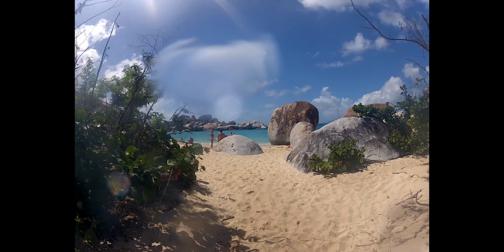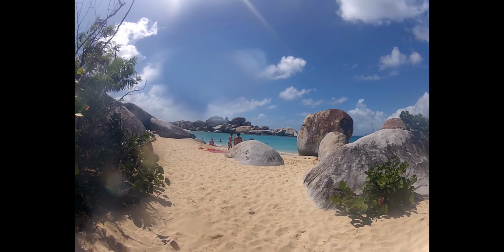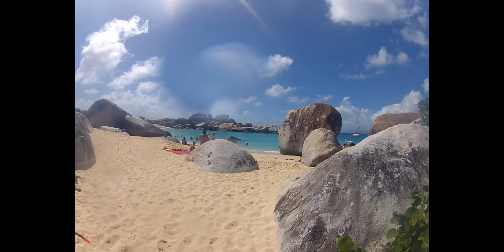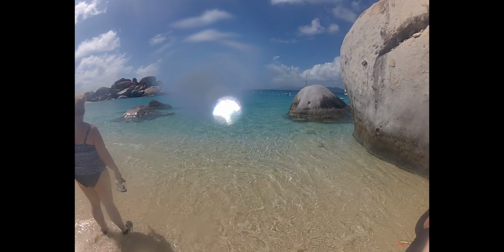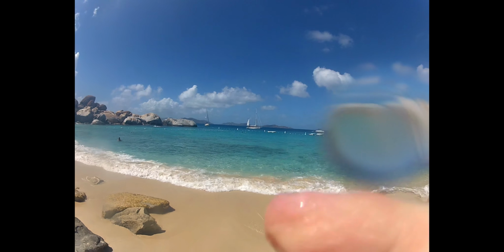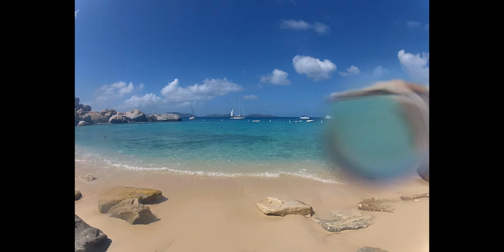This is Devil's Bay, just arriving. Oh my goodness me. This is beautiful. My apologies at this point for the quality of the video. I think I got carried away with the beauty of the place and forgot about the lens on the camera. We meant to be in the great outdoors. Forever free. We are at Devil's Bay Beach, Virgin Gorda.